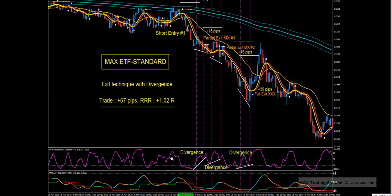And when the price is moving in a downtrend and we observe two successive lower lows, but in the oscillator we observe two successive corresponding higher lows, this is what we call a divergence. This is just one kind of divergence. There are many other types of divergence we explain in our courses. A divergence is always an indication of a loss in the momentum of the price itself, because the oscillator is a momentum oscillator, and the momentum is a way to appreciate the speed of the price.